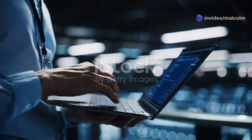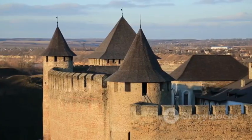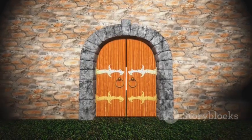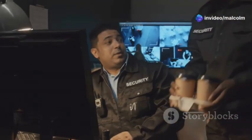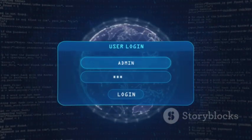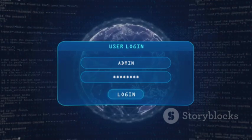First up, let's talk about network security. Think of your network like the walls of your digital castle. You wouldn't leave your castle gates wide open, would you? A strong firewall is like having a vigilant guard at the gate, checking everyone's ID before they can even knock on your door. And speaking of keeping those pesky intruders out, we got to talk about malware.